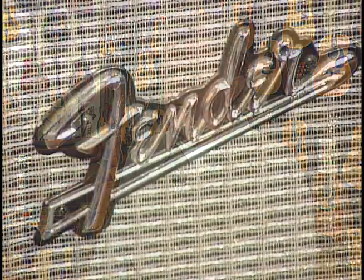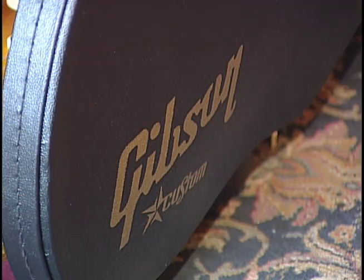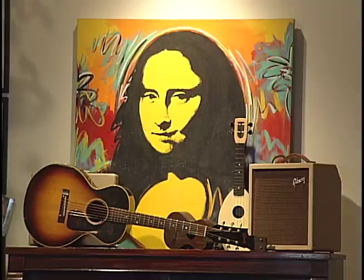Martin guitars made in the 30s are very, very desirable. They're very well made. They sound great. They're a solid blue chip investment. Fenders and Gibsons made in the 50s and 60s are very, very desirable. Those are the first electric guitars ever made, and those are historically important, and they're great instruments as well.